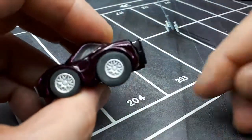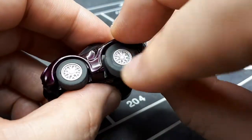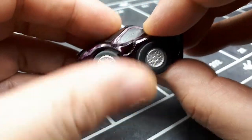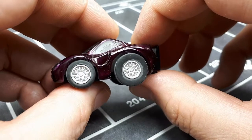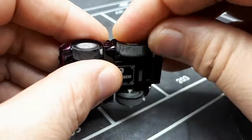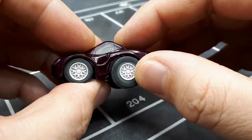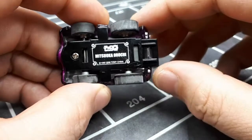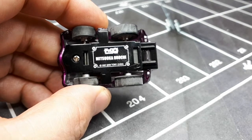So you can clearly see there's this white film on the tires, and I find that if you just rub it off, it looks fine again. So that's not an issue with old Choro-Qs. It's got some sort of mesh BBS type wheels. They're alright, I guess. One thing about this tire, though, is it's really flat slab-sided. It's not rounded like real tires are, so I don't like that.